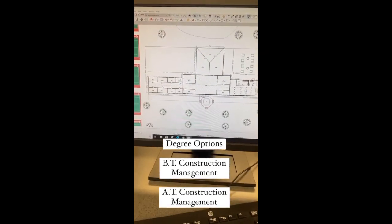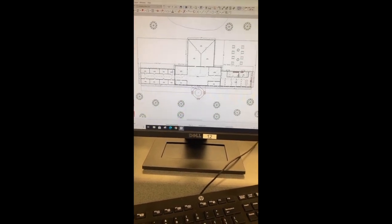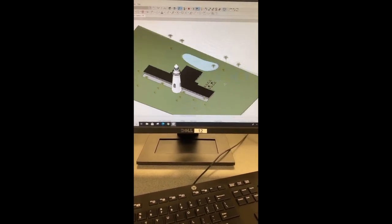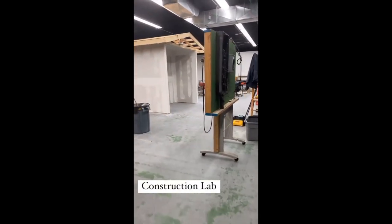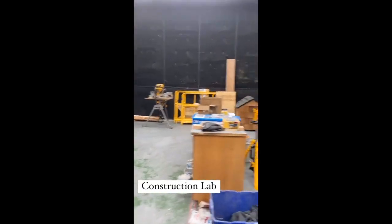I'm going to show you a 3D view of this. See, this is how it looks. I haven't imported my tennis courts yet, but I have a lot of time to finish and I shall be getting done soon. Okay, so here is our construction lab, where we do most of our assembly for our projects.